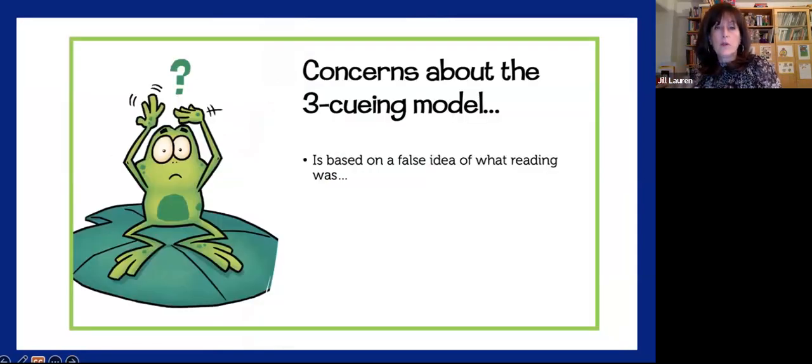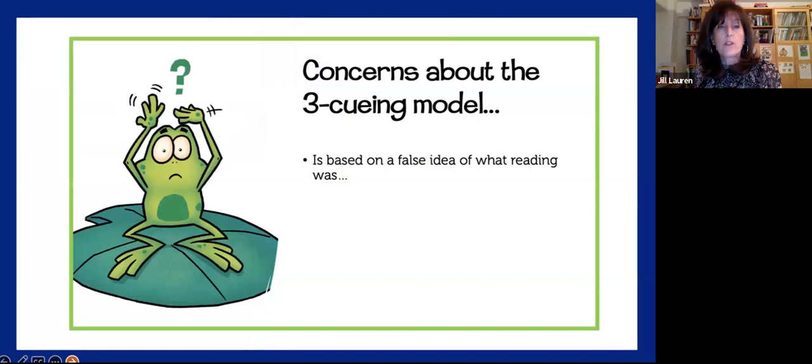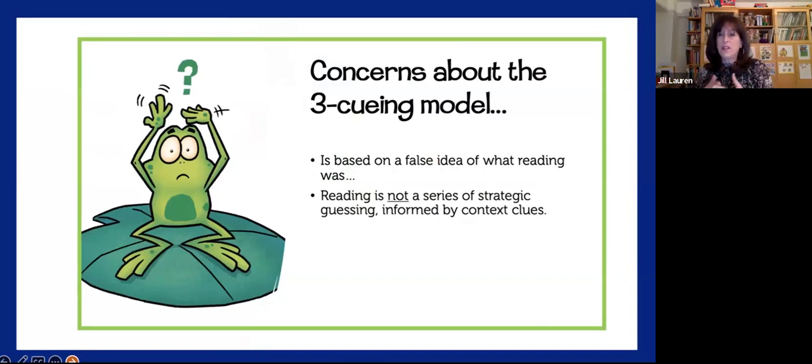What she's stating quite clearly is the concerns regarding the 3 cueing model, which is that it is in fact based on a false idea of what reading is, because we know, at least many people here tonight know, that the brain requires instruction with regards to the sounds of our spoken language, that's phonics, and that reading is not a series of strategic guessing informed by context clues. I mean, logically, you have to think about that. What happens when they get to 3rd and 4th grade and they can't guess? Then they're in trouble.